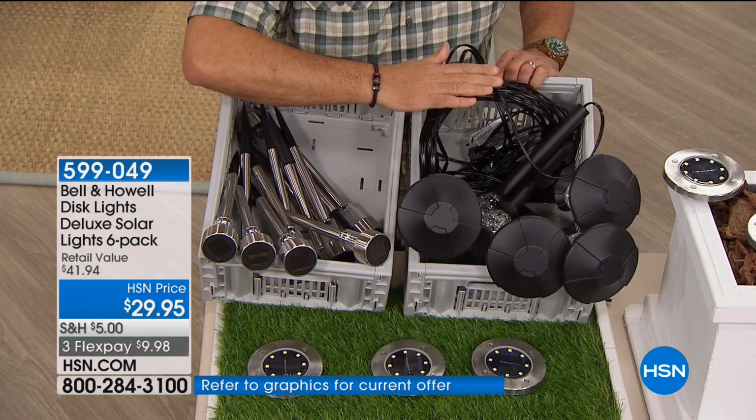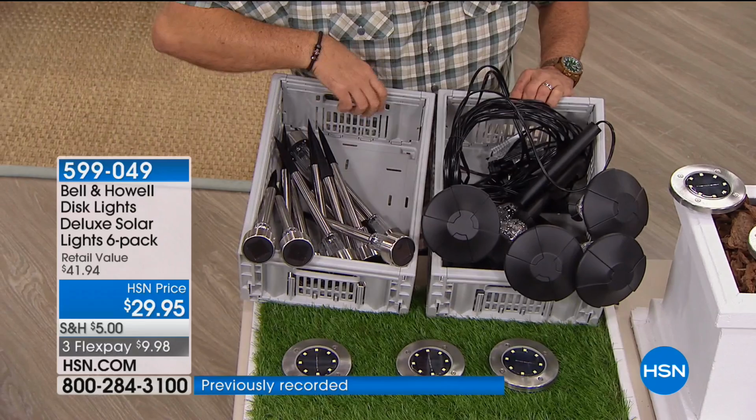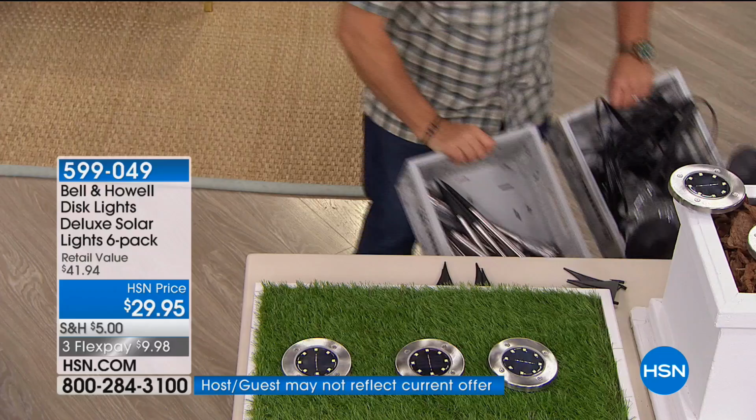Now, these guys are little solar lights right here, but look at how much they stick out of the ground, and they've got like one bulb in them. Ours have 8 light bulbs in them because they are the deluxe models, and they're flush to the ground, so they're not an eyesore. They're not unsightly. Look at the grass. Look how great these look on the lawn right here.